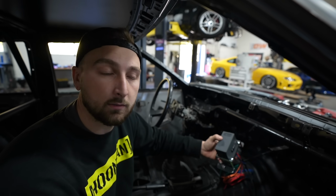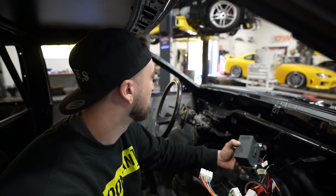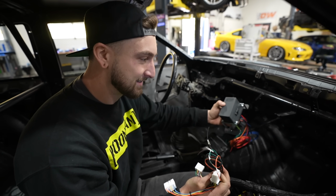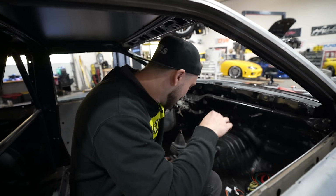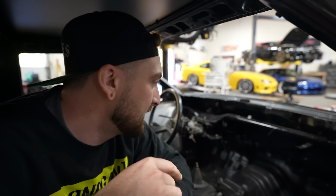Easy peasy. We'll get a Link dash. We don't have to hook any of this stuff up. We'll do everything through CAN bus, and it's literally easy. I mean, there's a lot of stuff to do, but it's plug and play. It's tedious, but it's easy. Easier than it really seems.